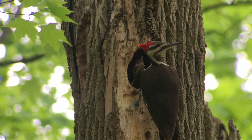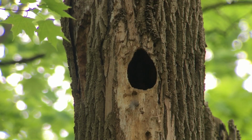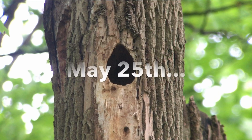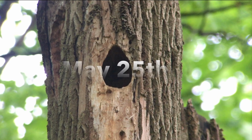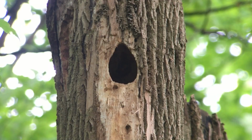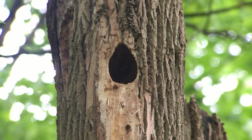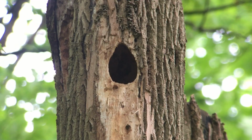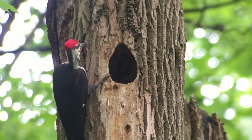All that dodging and weaving tells me Mama needs to get into that nest to feed another baby. Now both the male and the female woodpecker will take turns feeding the young throughout the day. And the next day we see that it is Dad's turn.